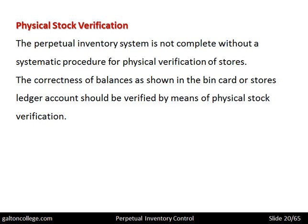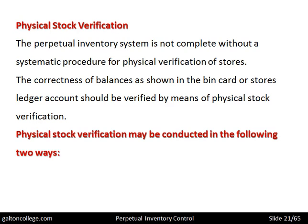The correctness of balances as shown on the bin cards or store's ledger account should be verified by means of physical stock verification. And as I said, sometimes stores do have a small number of staff working continuously, just checking the records to make sure that physically what is in stock accords with what the records say. And any discrepancy should be flagged up immediately for action.